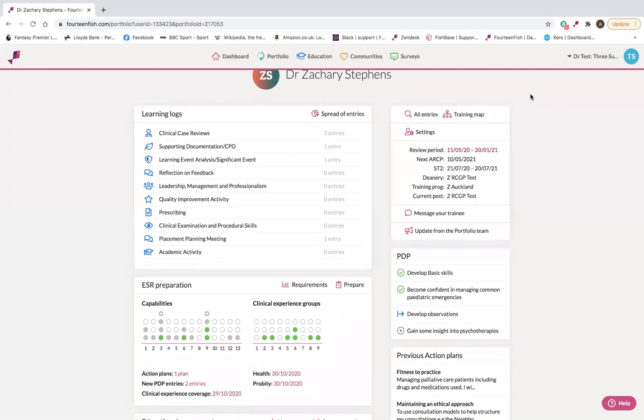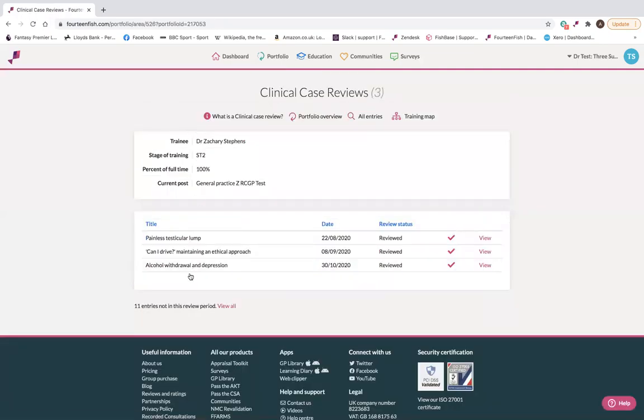Okay, so first little bit to just have a look at here then is the learning logs. So this is reasonably self-explanatory. It's a list of all the different learning log categories that the trainee has started adding to. We can actually click into one of these categories and we can see a list of those entries that they've created. We can see if we've reviewed them or not, and we can always click back into them and actually view the entry itself if needed.